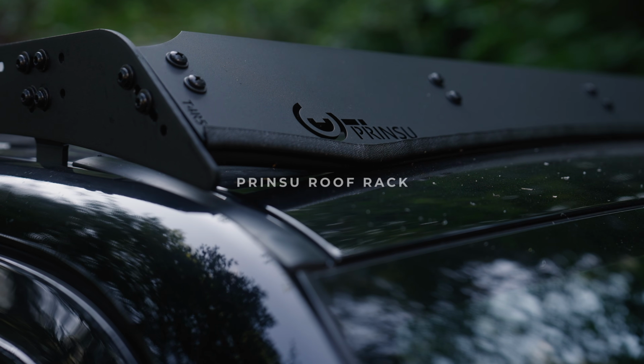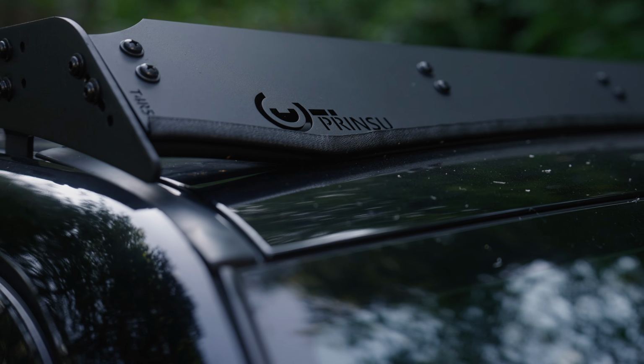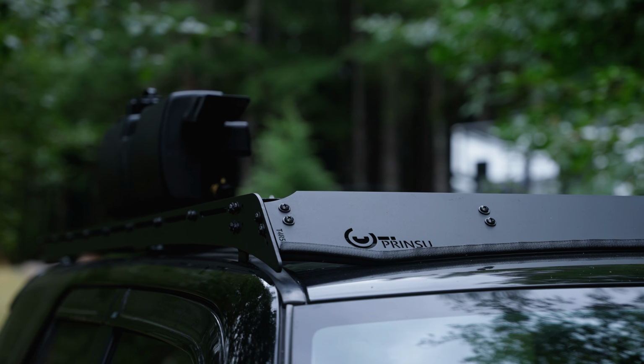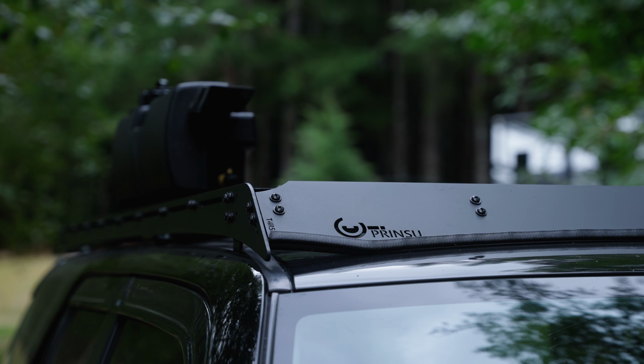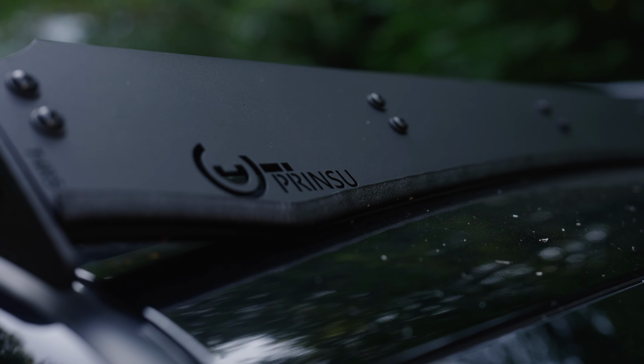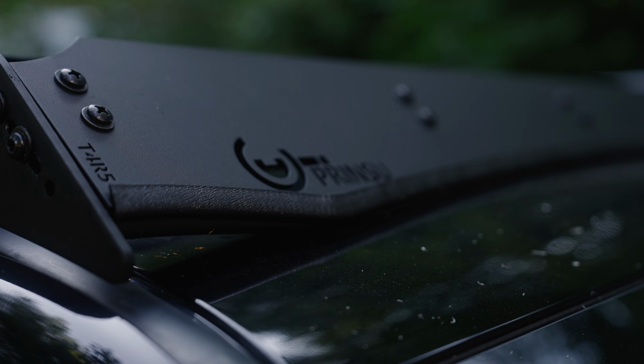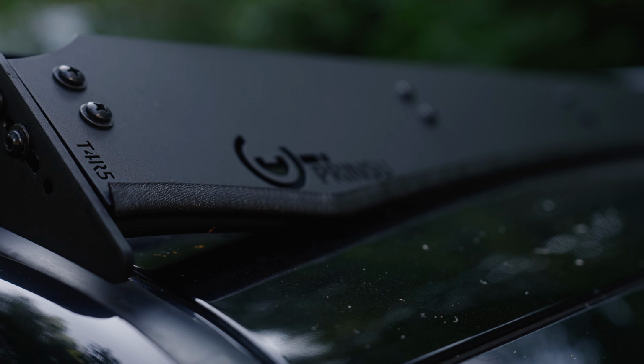On top of the car, I have a Prinsu Design full length roof rack. I love the slim profile of this rack, which is why I bought it. And when I bought it, they were running a sale, so I managed to save a couple hundred dollars. It's not the cheapest roof rack, but I just thought it was the best looking one when I was shopping around. But yeah, it gets the job done. It's minimal, has a lot of different mounting points.